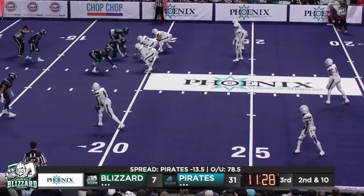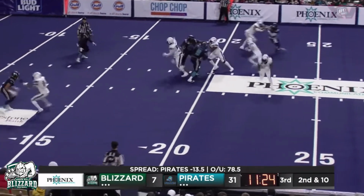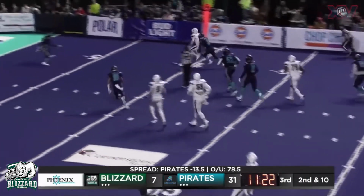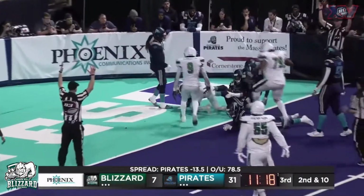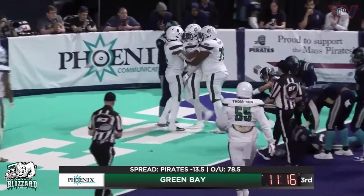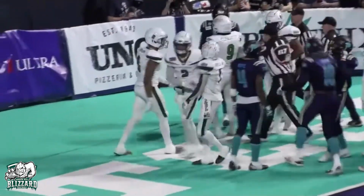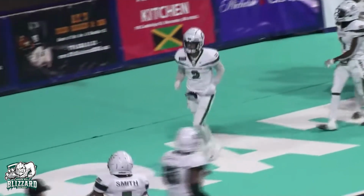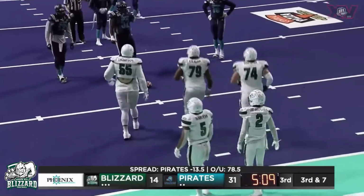Have Rose on one edge and Hughes on the other. The quarterback will keep it and run to the 10, to the 5. Touchdown! Jerome Johnson with his first rushing touchdown of the season. And Green Bay scores on its first drive here with 11:11 to play in the third. Football's at the 6-yard line.